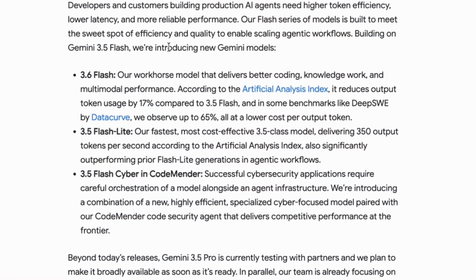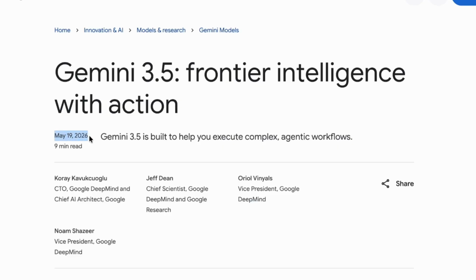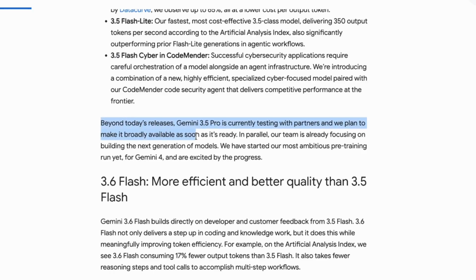Google just released 3 new Gemini models today, but its own flagship model was not one of them. Gemini 3.5 Pro is still missing. Back in May, Google said it expected to roll out the model the following month. June has passed, it's now July 21st. And in Google's newest announcement, the company says Gemini 3.5 Pro is still being tested with partners. Google says it will release it broadly as soon as it is ready.